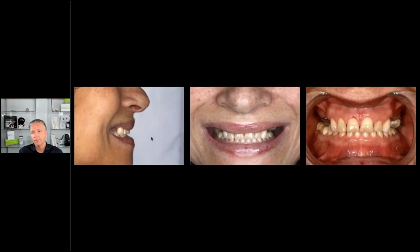How do we temporize them to make everything secure and vertically safe, and actually copy what we have in a computer onto the picture for the patient, now in the mouth? This patient is a very good example to show that. You see here, she has a very collapsed smile and a very collapsed bite, because she is missing her maxillary posterior teeth.